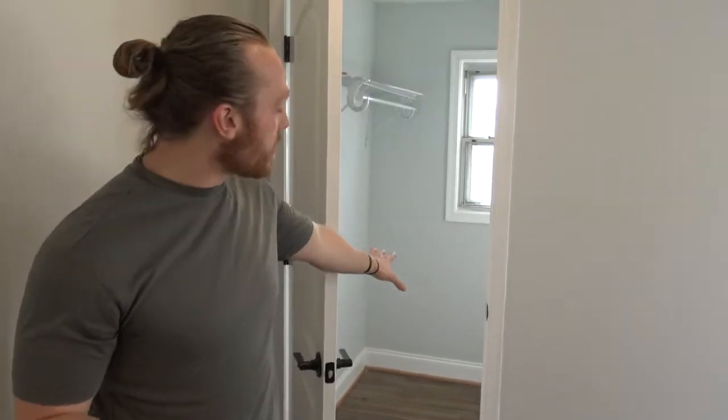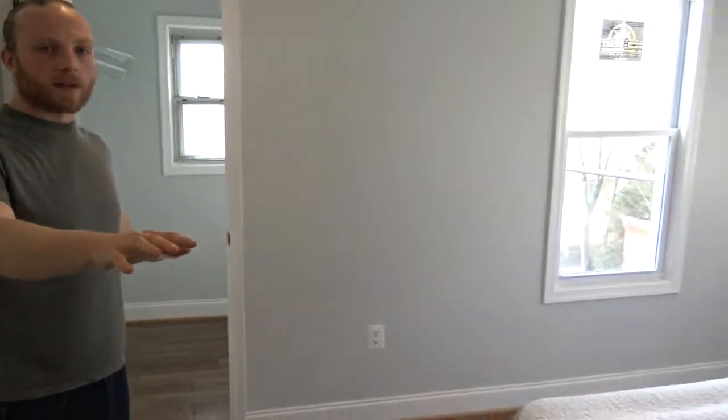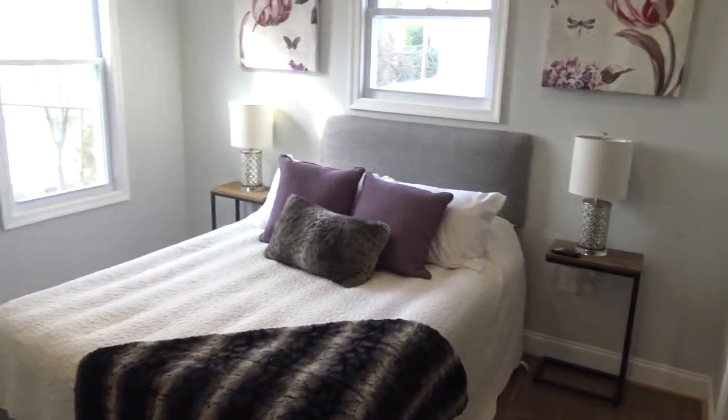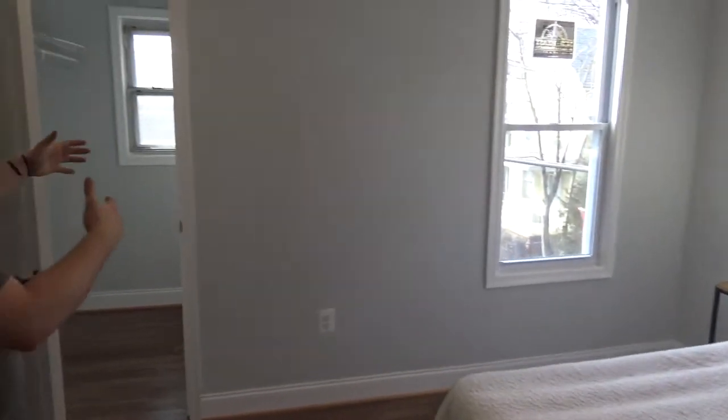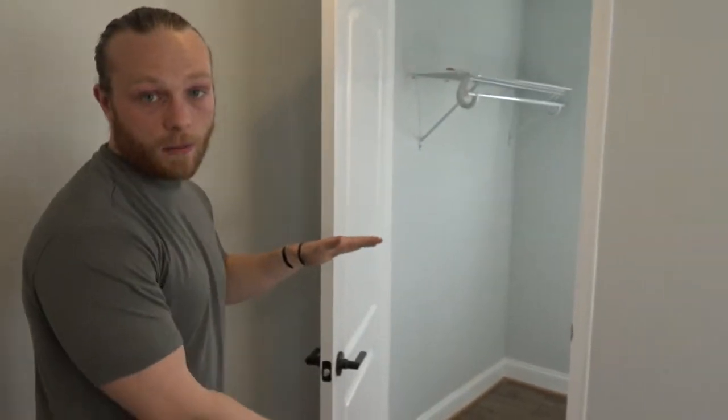So to give you an idea what the layout used to be like, this used to be a small bathroom over here. Now you see that the bathroom is on the other side of the room. That's one of the things that we changed significantly, for a couple of reasons. One, this is a bump out, meaning that this does not go down onto the bottom floor. It's exposed on the bottom.